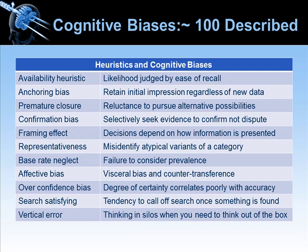Anchoring bias is retaining the initial impression regardless of new data. So the data on diagnosis, physicians start thinking about a diagnosis in the first 15 to 20 seconds of an interview. And they start focusing on it, and they start retaining that impression regardless of whether new data comes along that may be contradictory. And related to that is premature closure, which is a reluctance to pursue alternative possibilities. We get focused on one, and therefore back off and stop thinking about other ones.